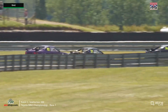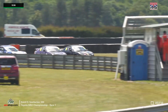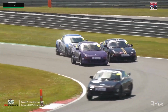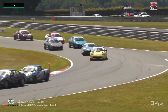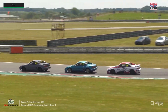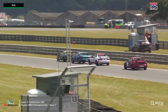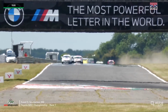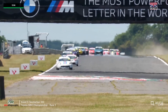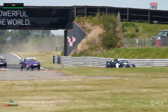That's the number 31 car, Ben Rowe. He's making up a place on Ruthven, who was also caught up in that incident at Agostini on the first lap. For the driver that comes all the way from the southwest, he's got just behind him number 78 Jim Mew in the Mark III Roadster. The Mark IIs and the Mark IIIs seem particularly evenly matched here at Snetterton this weekend. The Mark IIs are heavier and a bit more powerful than their more modern, lighter, less powerful Mark III counterparts, but it is two Mark IIIs now out in front, probably helped by that incident down at Agostini.